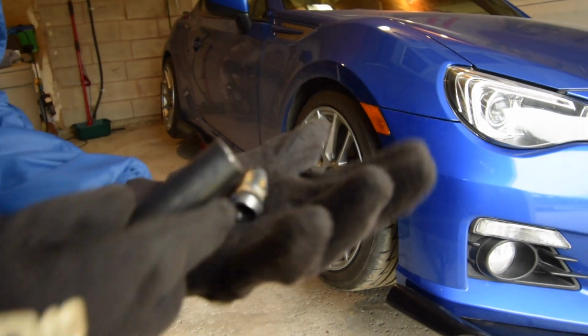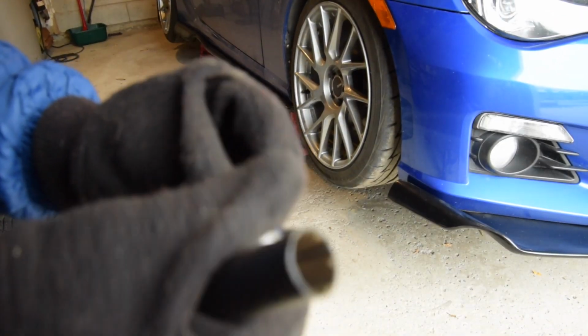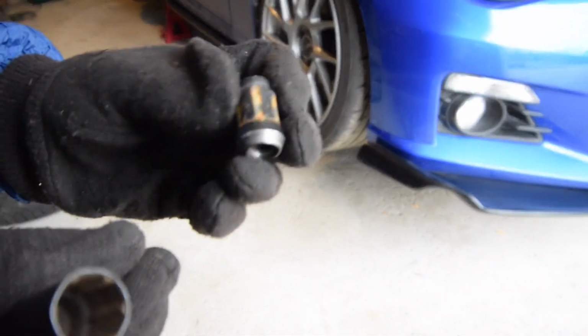These nuts, the gloves make me look like a gimp. These nuts are like one season old, and they've only been driven in the summer. There it goes. Look how rusty they are. I'll put the brand on the screen. I don't remember what they were, but not good quality.